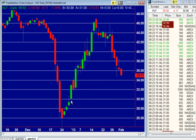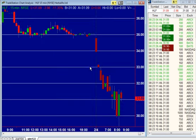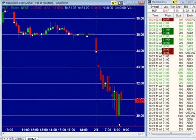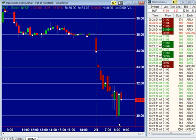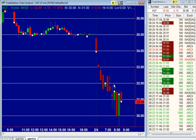Looking at support, you did have a low at 29.78 on the last day of the year, December 31st. Looking at the pre-market activity, you've come down under the $30 level. You've got the 29.35, so let's look for support at 29.35 to 29.76, coming back on the upside. The pre-market high is way up here at close to the $35 level, but 32 may be a good number as resistance.